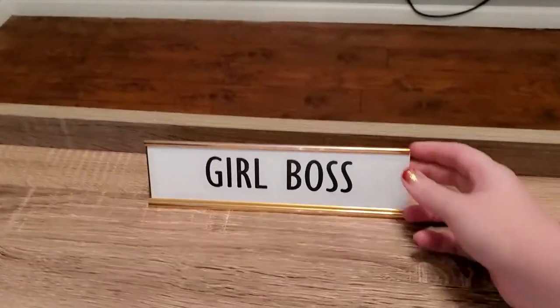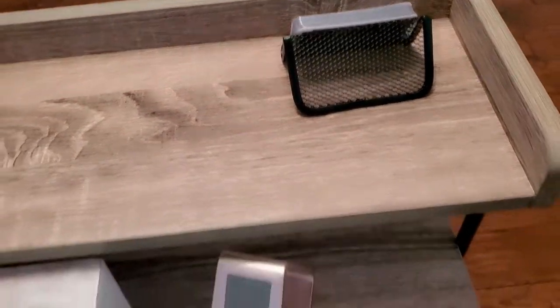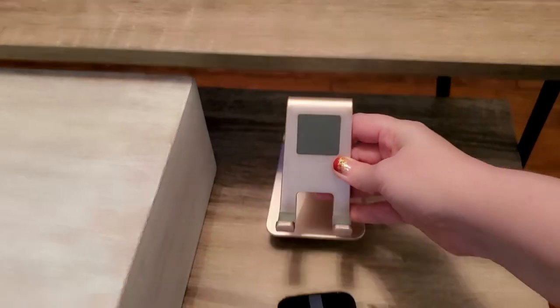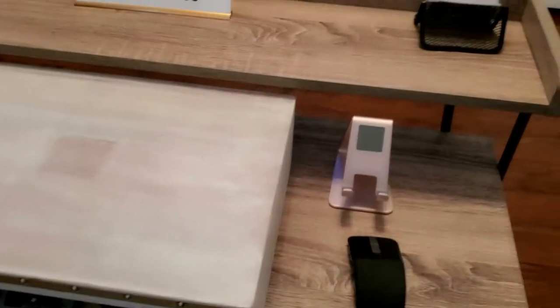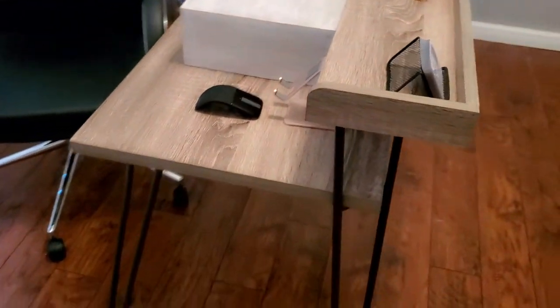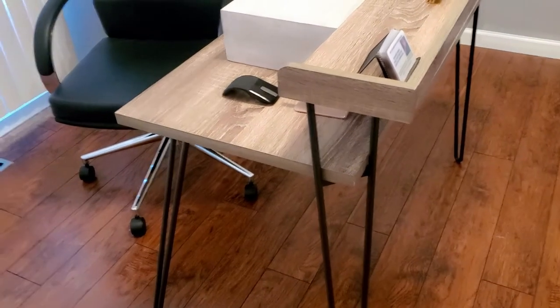And then I have this girl boss. And here I have my business cards. And then this is a stand for my cell phone. And this is the mouse for my laptop, which is not in here right now. And I got this desk off of Amazon. I'll link it below. It was a really good deal. I think it was around $50-ish or so.